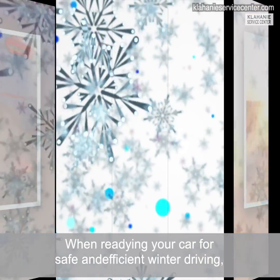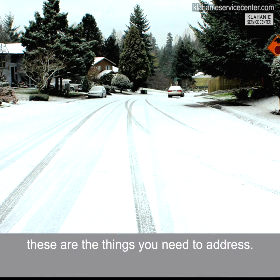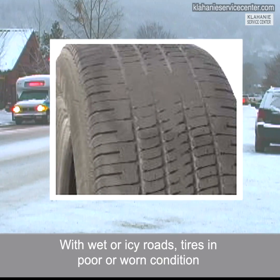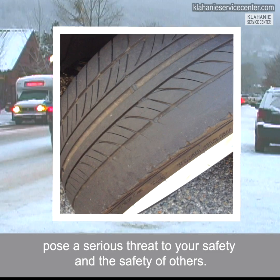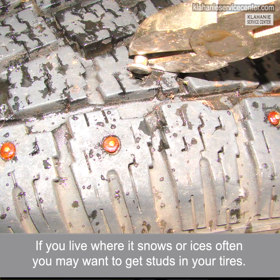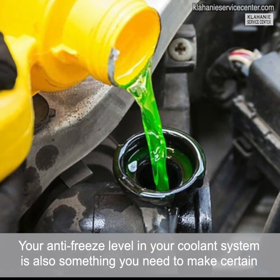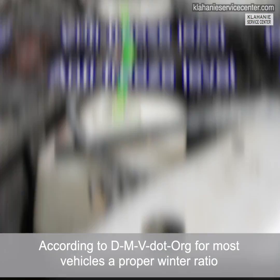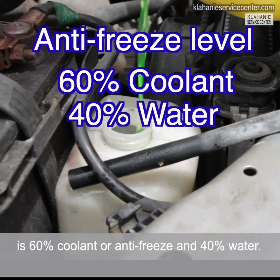When readying your car for safe and efficient winter driving, these are the things you need to address. First thing everyone thinks about is tires. With wet and icy roads, tires in poor or worn condition pose a serious threat to your safety and the safety of others. If you live where it snows or ices often, you may want to get studs in your tires. Your antifreeze level in your coolant system is also something you need to make certain is all right with your vehicle. According to DMV.org, for most vehicles, a proper winter ratio is 60% coolant or antifreeze and 40% water.